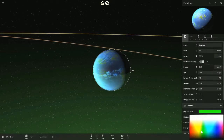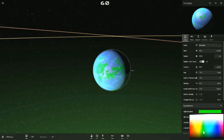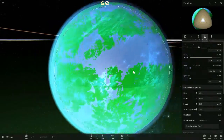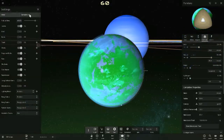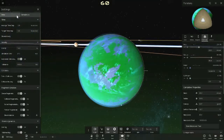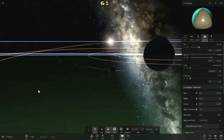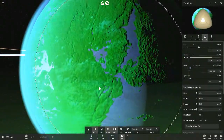Pandora really would look kind of like this from in orbit. To be honest, I've got to say that I've got to take my hat off to James Cameron, because Pandora is an absolutely amazing piece of artwork.